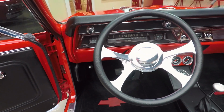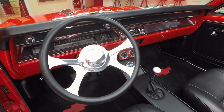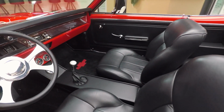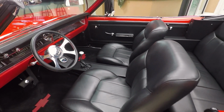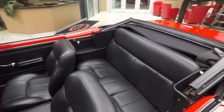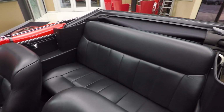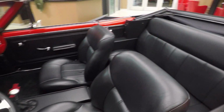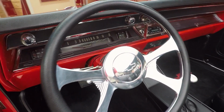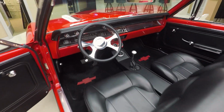It's got a tilt column in it, custom steering wheel, custom center console. That's a Lokar custom shifter, custom interior in this thing, and it is beautiful. Now, we've got a boot for it. It's on its way in, so there'll be a boot when we park this baby in your driveway. And look at the dash. Look at all that chrome on the dash. Beautiful. I was just out driving this car. It drives phenomenal. Just a real sweet ride right here, guys.